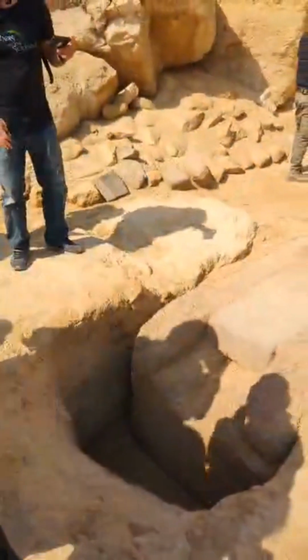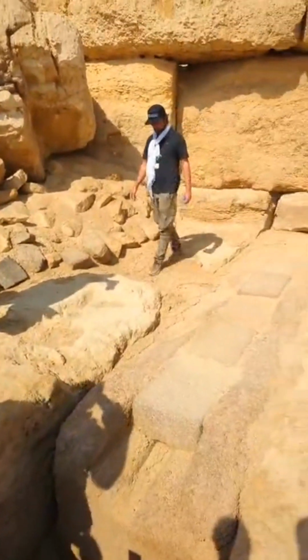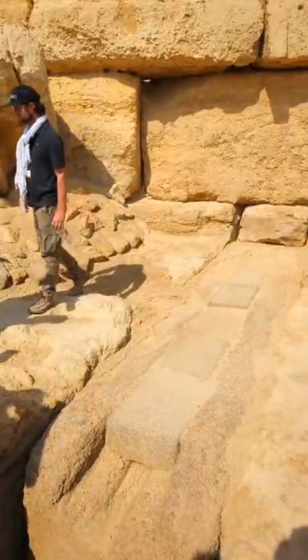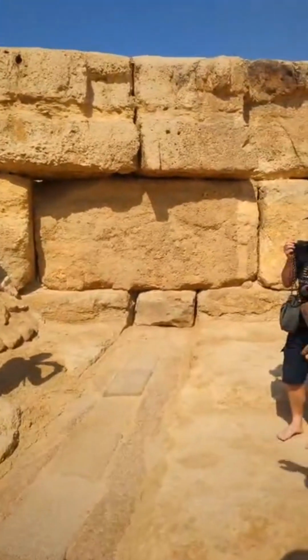Wow. It could be symbolic. Or for sewage, right, Yousef? They put it to match the wings of the sun god Ra. That's what it is.